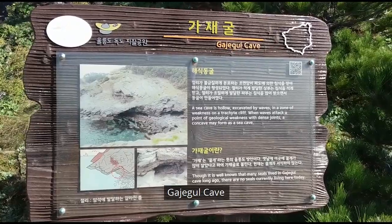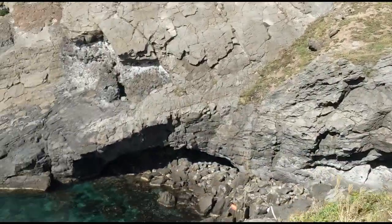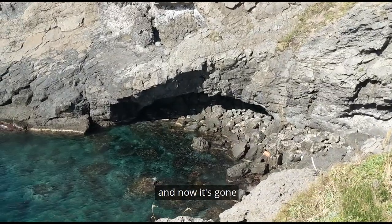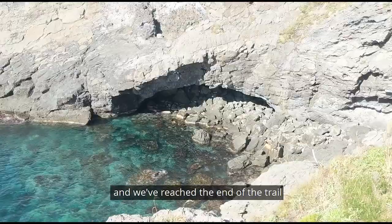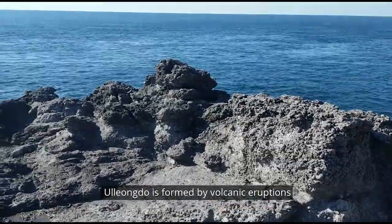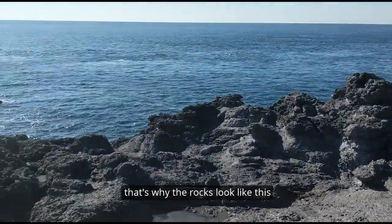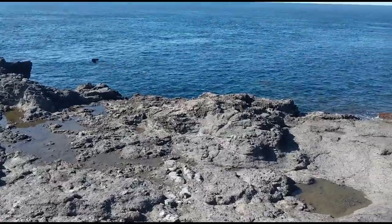Gejegu Cave. So seals used to live there. Now it's gone. And we've reached the end of the trail. If I'm not wrong, Ulleongdo is formed by a volcanic eruption. That's why the rocks look like this, because it's the lava that cooled down.